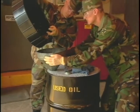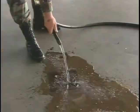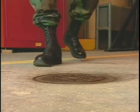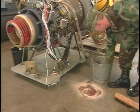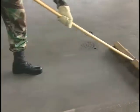Set up recycling containers for used oil, lubricants, antifreeze, and other fluids. This will drastically limit the junk that enters the oil-water separator. Where possible, plug floor drains to keep substances out of the separator. Use dry absorbent to collect spills. Dry sweep floors to limit what goes down the drain.